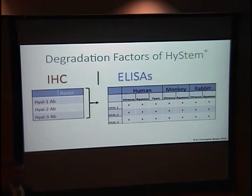Because remember, it's polyethylene glycol linked to hyaluronic acid, and that hyaluronic acid can be broken down easily by a host enzyme, hyaluronidase. That enzyme family has six isotypes. The last three are usually associated with sperm in the body, so the first three isotypes are the ones most likely to be found in the eye.